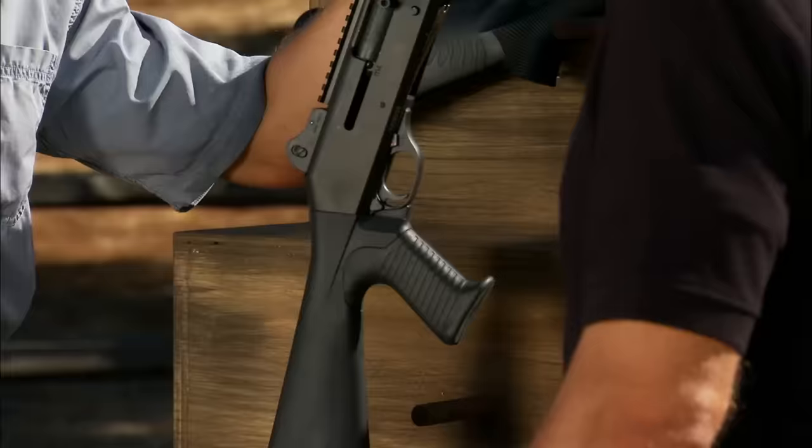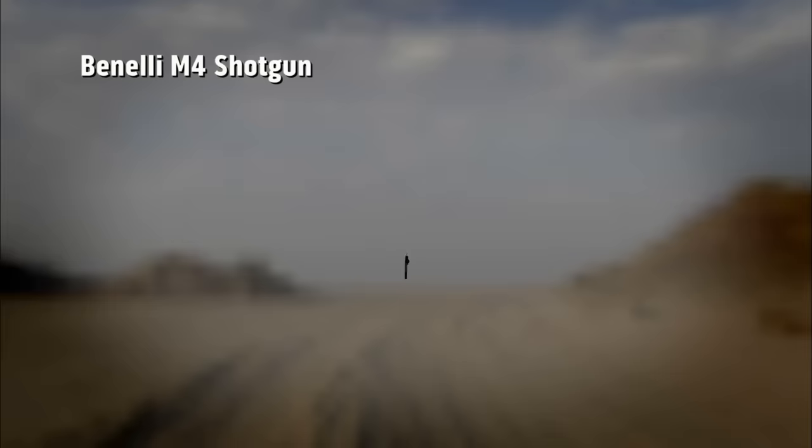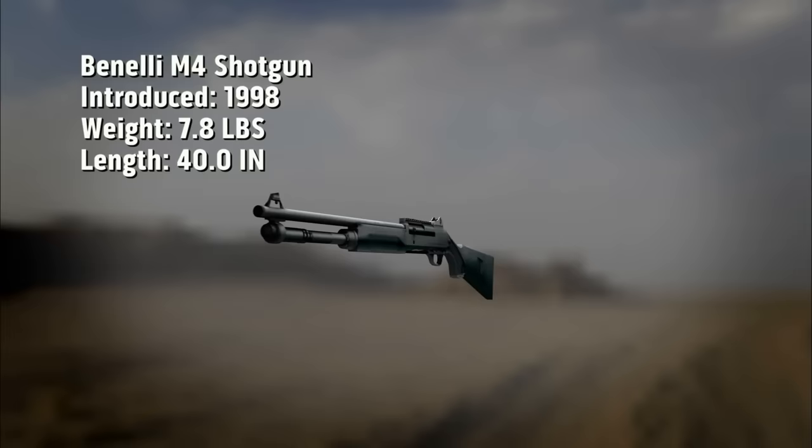All right, let's start with the M4, Chris. So this is the one that the Marine Corps adopted. Correct. All right. When U.S. Marines need to search and destroy a target at close quarters, they reach for the Benelli M4, a semi-automatic gas-operated shotgun.